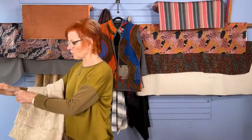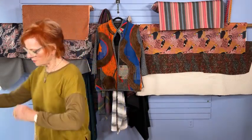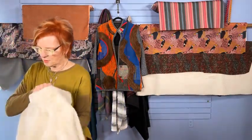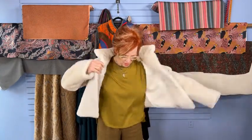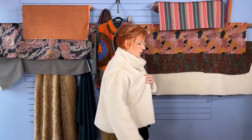I'm going to put this on because this jacket is so fantastic. The jacket is the Crossroads jacket. It's part of 2020's lineup, and we still have the pattern available to anyone, but look at this fantastic jacket. Is this not the cutest thing?